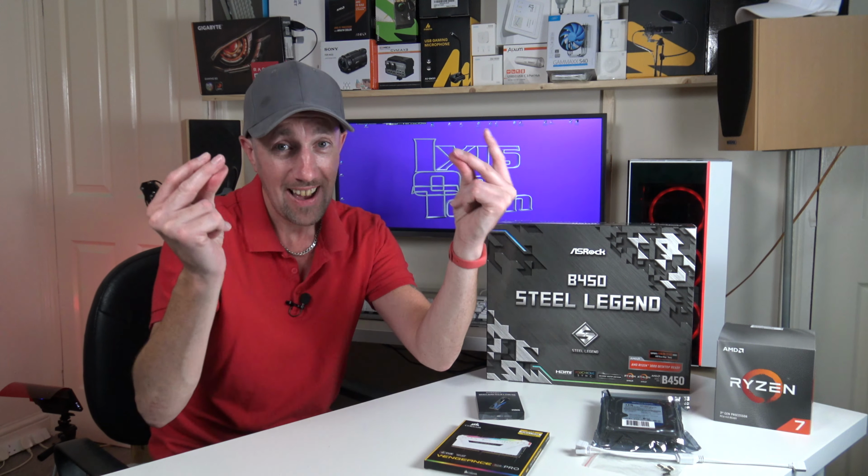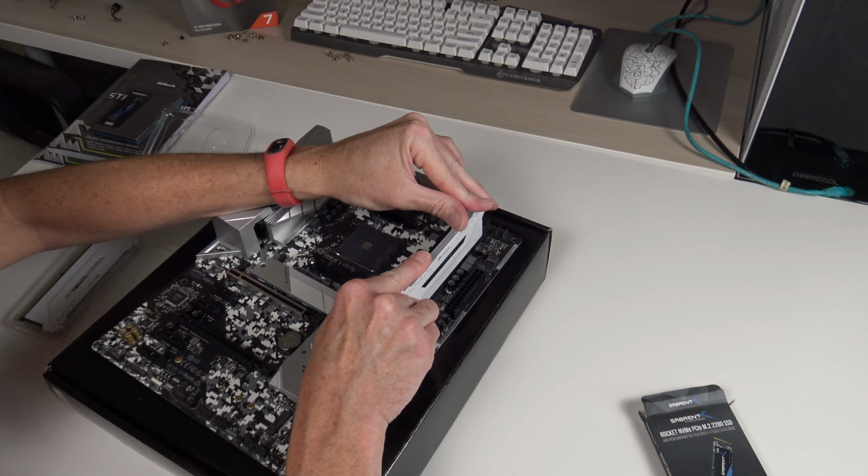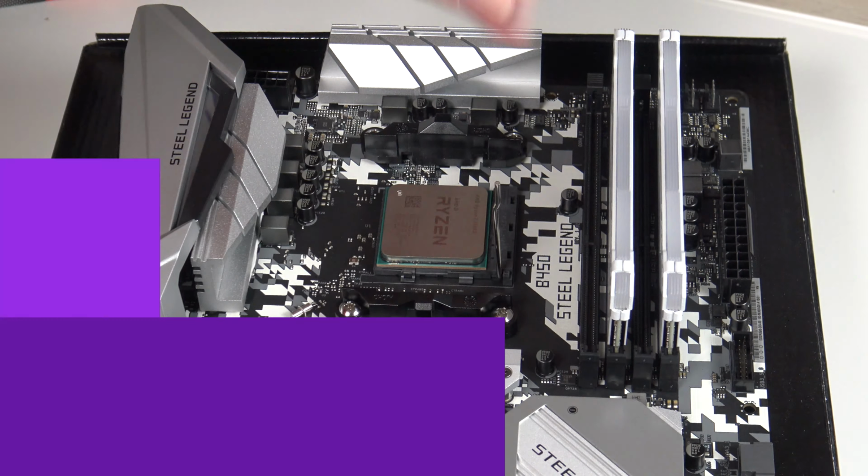So let's start this little montage, shall we? Let's go. So there you go. What do you think of that little montage? Fantastic, wasn't it? What? It was too quick for you? Oh, no, that. Never mind, come on. Let's see me build this PC.